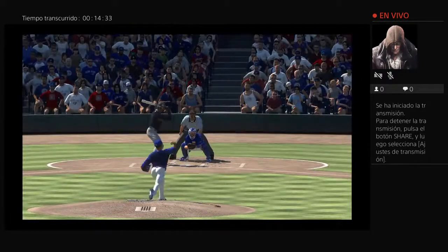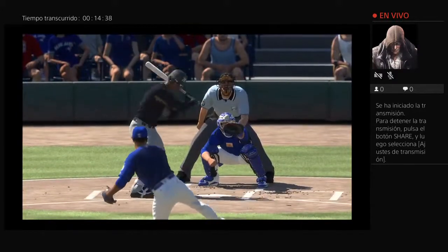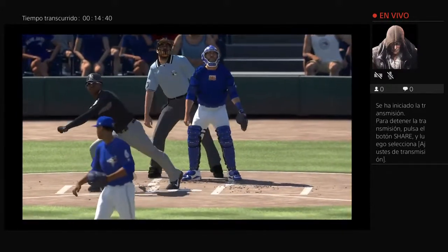Well, he tried to sneak a fastball by him, and like they always say, you can't sneak the cheese by the rat, particularly if it's up high like that one right there.